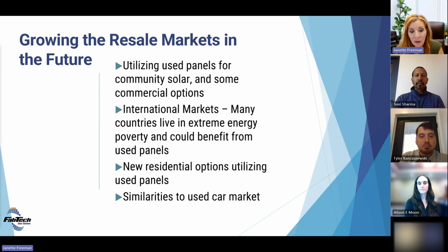I can also see new residential options utilizing used panels for lower income households and independent installers. The used panel market has sometimes been compared to cars, and I think it's a good analogy. When they first started building cars, eventually there were going to be used cars, and the used car is sold to a different person, not the one who can afford a brand new car. The used car can provide a service to that other customer. So we're looking at that as a comparison as well.